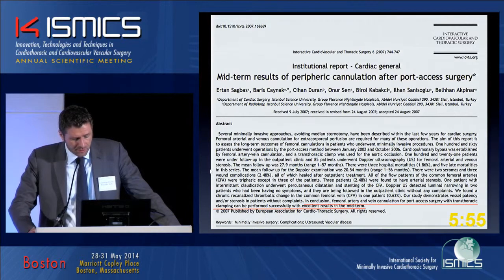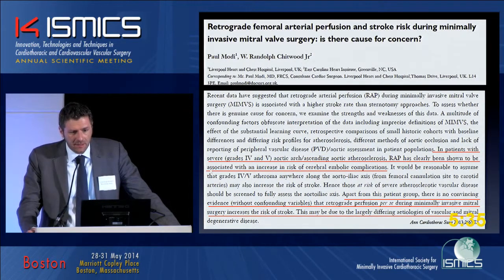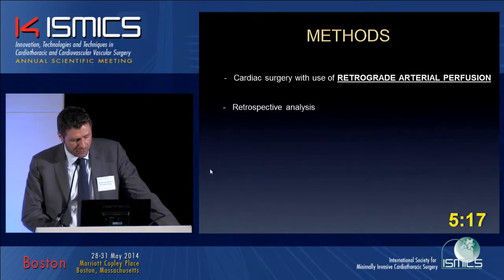Conversely, other groups, for example, a few years ago, this group from Turkey reported very good outcomes when the femoral artery, but external clamping was utilized. And last year, there was this very nice editorial by Dr. Chitwood that was raising a potential room for discussion whether it was really the retrograde flow per se or maybe some comorbidities by the patients. So this is why we wanted to investigate in our group what was the outcome following retrograde arterial perfusion in patients undergoing minimal invasive cardiac surgery.